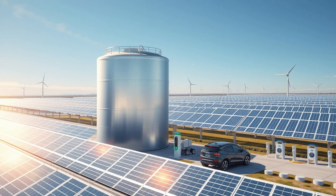Production, storage, how we move it, how we use it. Not just saying it's safe, but showing people why it is. So it's about building a hydrogen-ready world, and part of that is being honest about the challenges, but also showing that we're serious about safety.